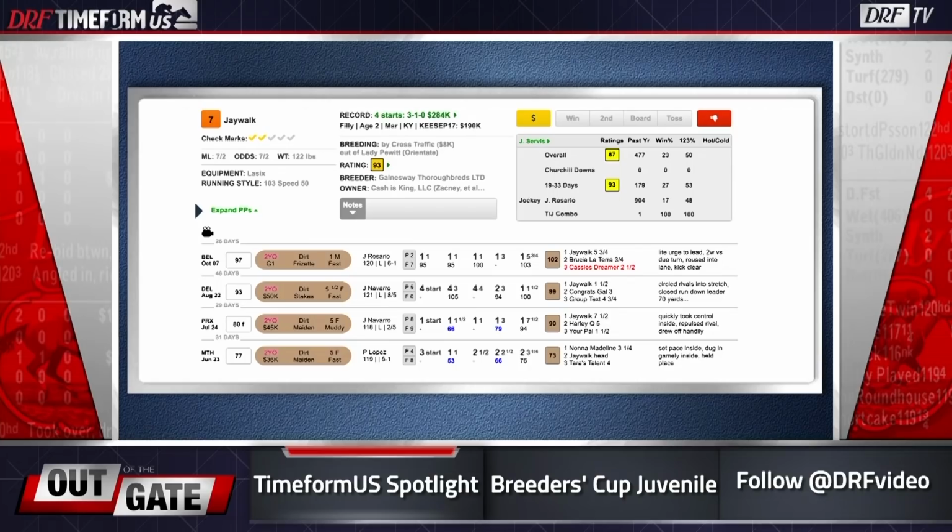I really liked just the optics of Jaywalk's win that day, and she proved too back at Delaware Park that she's perfectly capable of sitting behind horses, stalking the pace and rating. So I just think Jaywalk fits the dynamics of this race very well, and I expect her to take another step forward. I like Jaywalk in this race, but I also wouldn't discount Sipacan Harbor, who's coming into this race off a layoff for trainer Gary Contessa.